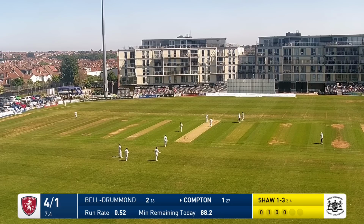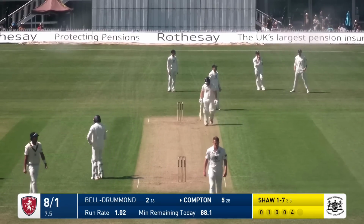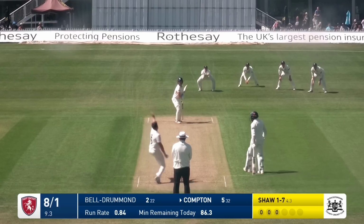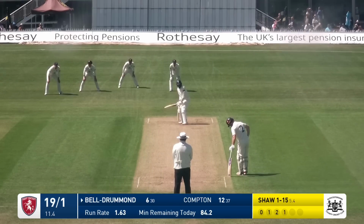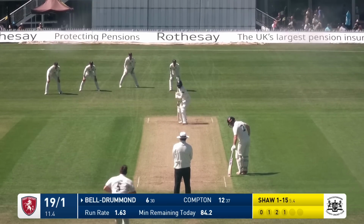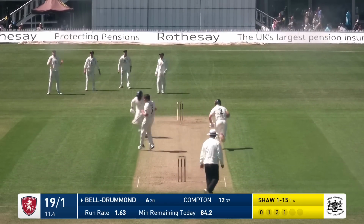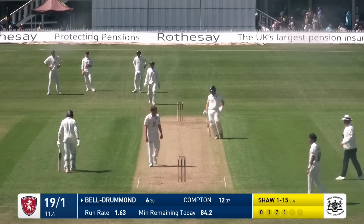That is really quick, that outfield. He's just leant into that, and that's gone through extra cover for the first boundary of the morning. That'll be nice. And that is four down the leg side. Too full and driven away. Brilliant shot there by Drummond, as that's going to race away for four.